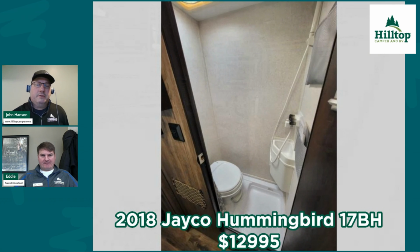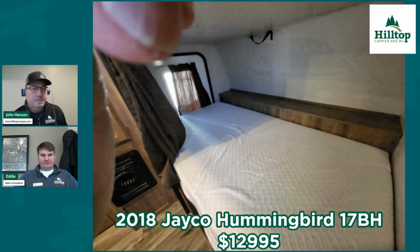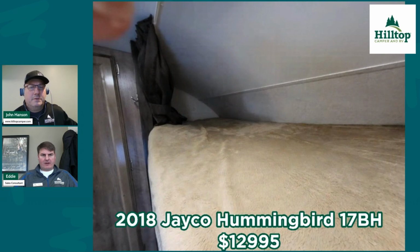It's 12,995. We also have one that does not have bunks too. So these are really, really lightweight. Just about anybody can tow these. Correct. And the one without the bunks, what are those features there?